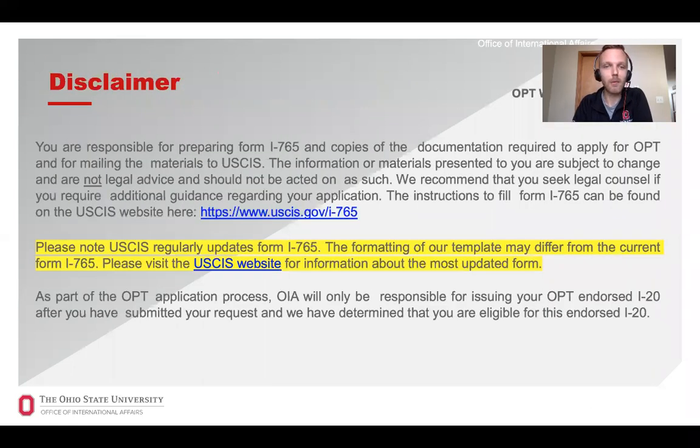So this disclaimer before we get into the I-765 is that USCIS typically updates the I-765 every few months or so. So we always recommend that you go directly to the website, this website right here, for the most up-to-date I-765. Sometimes you'll have one printed out from an OPT workshop in person, back in the day, pre-COVID, and you had a form, but that might no longer be acceptable. So just always go to the website for the most up-to-date one.